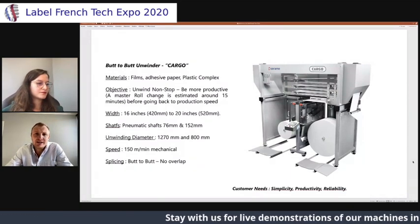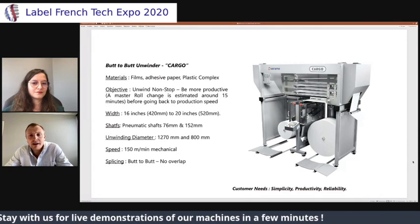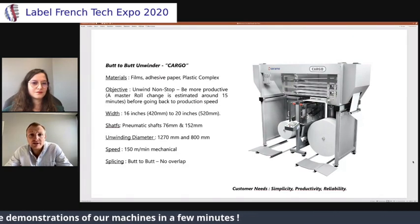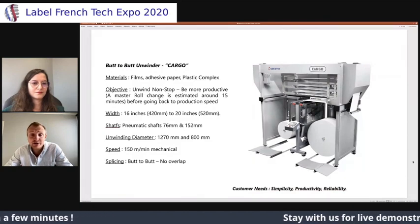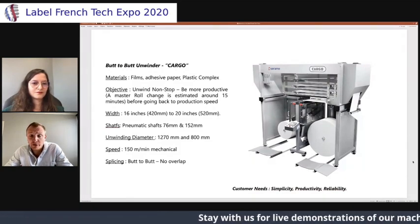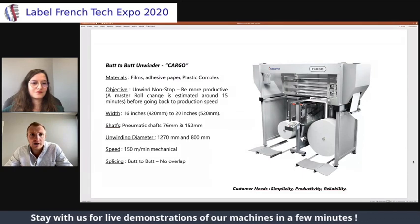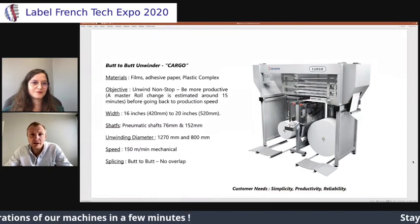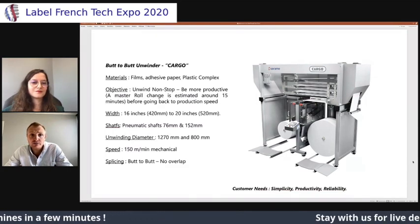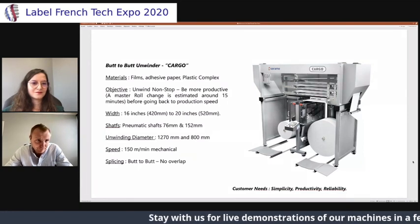And just to give you an example, we've done an exercise with a customer, and the data we found is that if you stop your machine for the master roll change 6 times a day, at the end of the year, you will have lost 220 hours of production. But thanks to our solution and our non-stop unwinder, those 220 hours lost will now become productive.